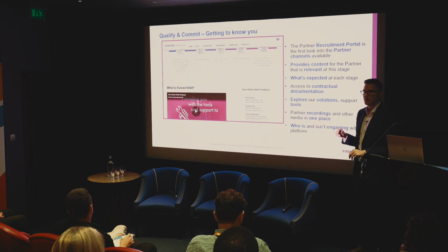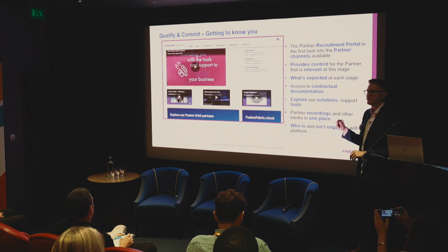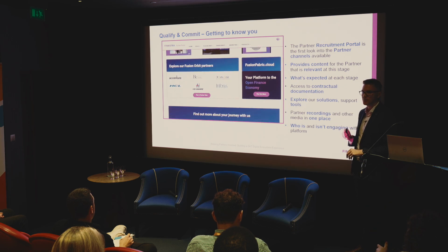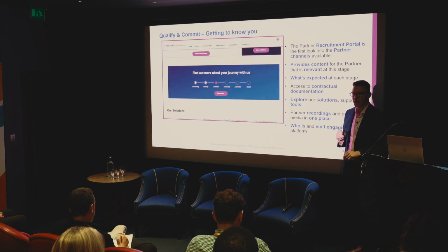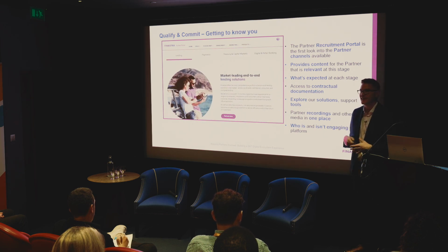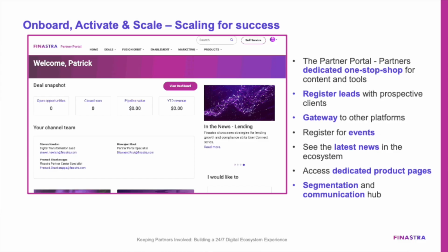What's expected of you at the qualify stage? What will you need to do at the commit stage? You will need to fill out a business plan. Brilliant, here's your business plan template. Here's your contractual information. Everything that's referenced in there, the documentation for it is held in here. Now, all being well, the partner then signs on the dotted line, they become a fully fledged partner with us, fantastic. And as I mentioned, that's where the real fun part happens.